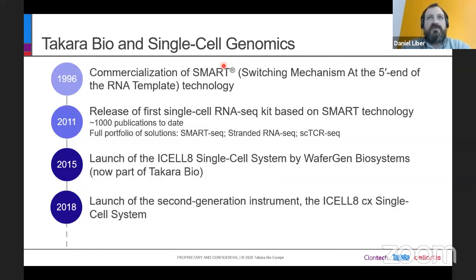And our involvement, more specifically in single-cell genomics, is also quite old. It's almost 10 years ago that we released the first commercial kit for performing single-cell RNA-seq. And since then, we have had thousands of papers citing our protocol, and more that are even using our technology in general. And we have developed a wide portfolio of solutions for doing single-cell RNA-seq using the traditional SMART-seq, for stranded analysis, or also for targeting T-cell receptor, for example.